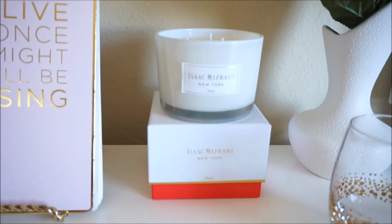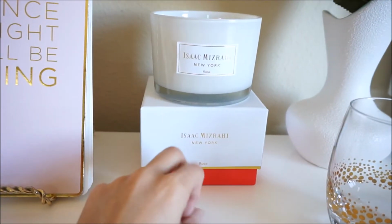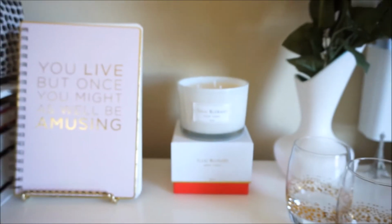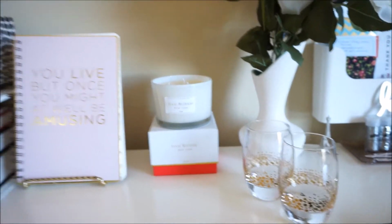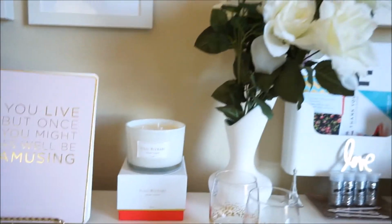So I just picked this up yesterday, and it's by Isaac Mizrahi, and it's a rose scented candle. But I'm not going to show you guys anything else on my desk because that will be for another video. Let's see what else we've got.